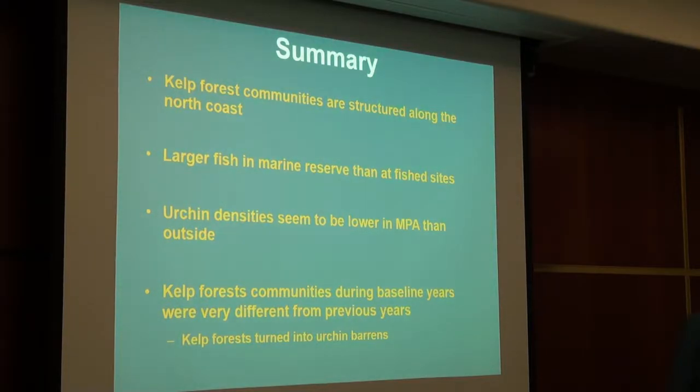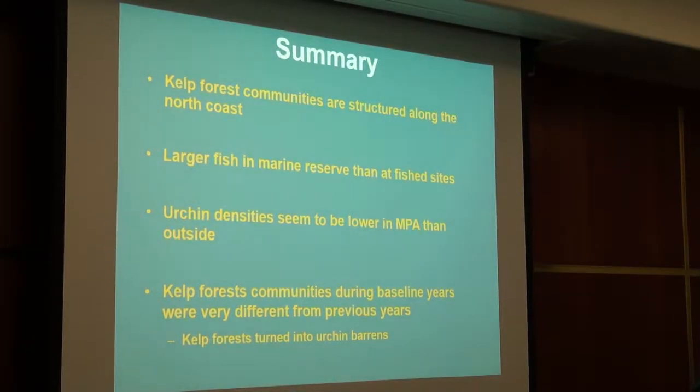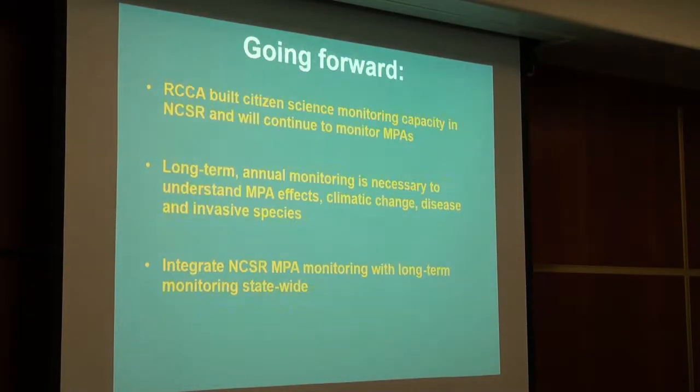And then I think the most important point is that kelp forest communities during the baseline monitoring years, you can hardly call them kelp forest communities anymore, right? There's no more kelp. They look really different than what they have looked like in previous years. And the kelp forests basically have turned into urchin barrens.